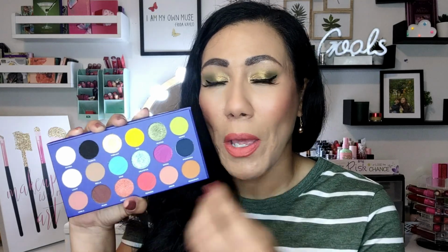Number 3, this is the Tresluce I Am palette. I actually just talked about this in my monthly favorites. This is from Becky G, who is a Mexican American singer and songwriter. This palette is just so pretty. This yellow right here is so pigmented and so vibrant on the eyelids. All the shimmers, like this green, are so gorgeous. You have this row of neutrals down here. The black, pigmented, smooth. Just everything about this palette was so beautiful.